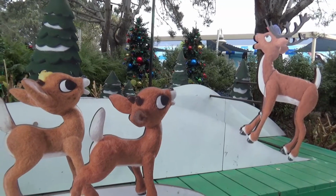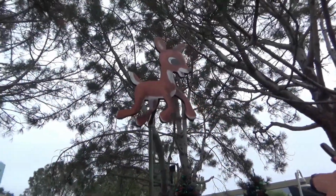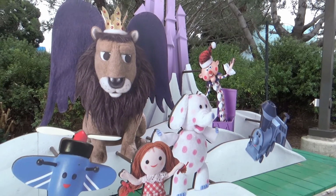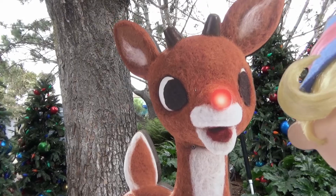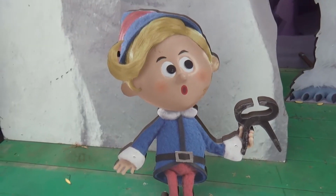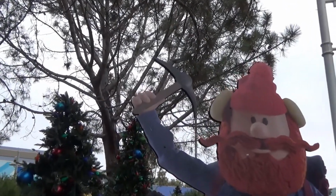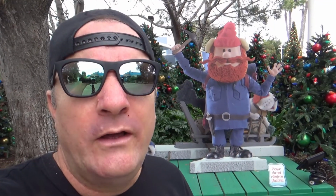So let's go check out Rudolph's Christmastown. I see some of the reindeer are practicing their flying skills in preparation for next month. And some of the non-misfit toys are just hanging out. They don't belong to anybody just yet. And there's Rudolph and Hermie, that dentist elf, and Yukon Cornelius, who for some reason likes to lick the pickaxe after he sticks it in the snow. I don't know, that just seems unsanitary.